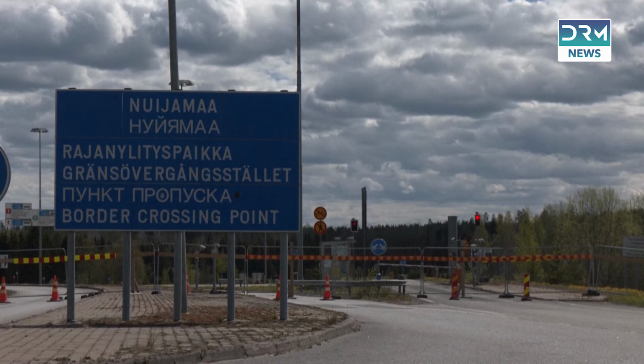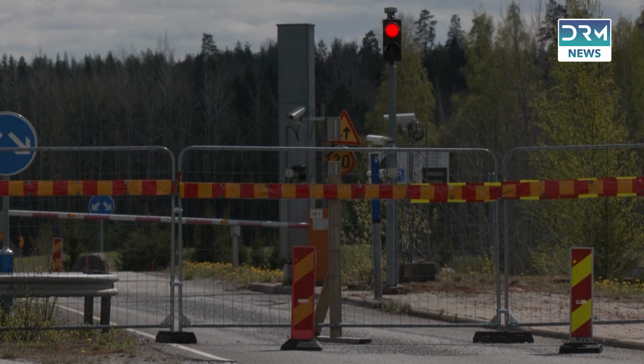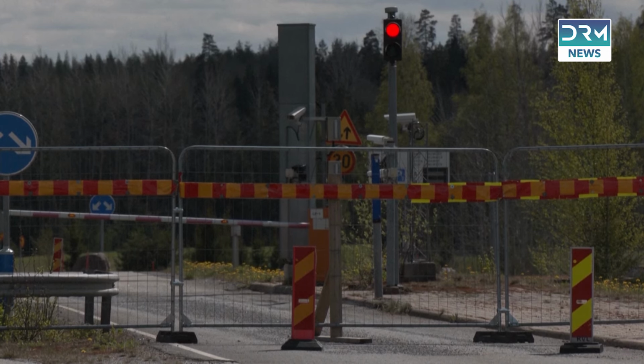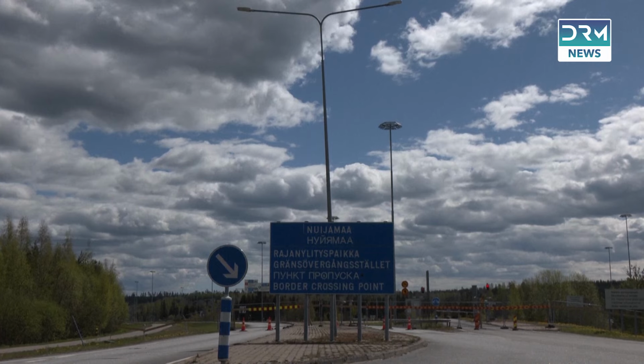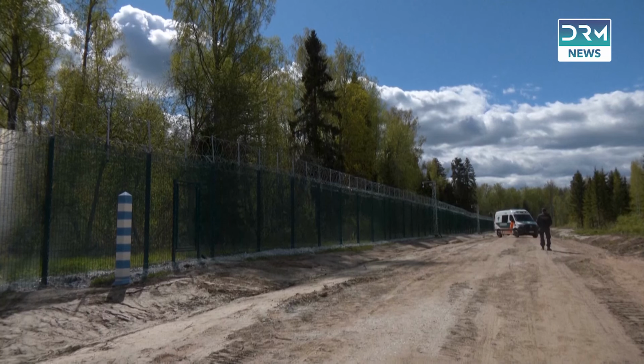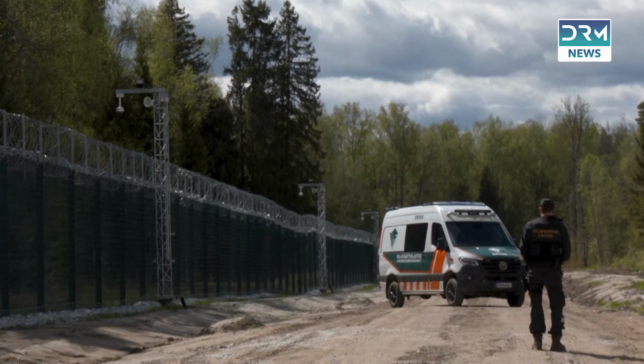Local residents living near the border have expressed mixed feelings. Some welcome the increased security, while others fear rising tension and reduced cross-border contact with families and communities long connected by geography. Still, the construction continues, with more segments of the fence scheduled to be completed in the coming months.